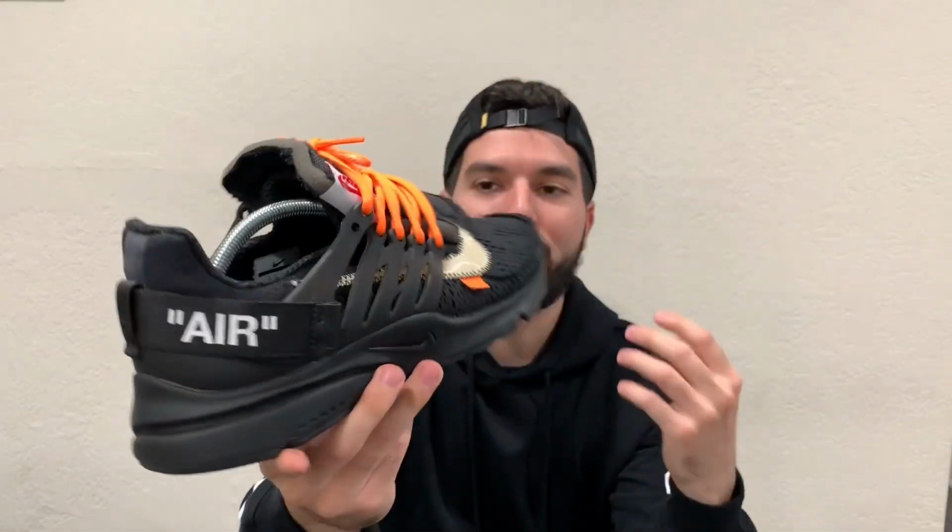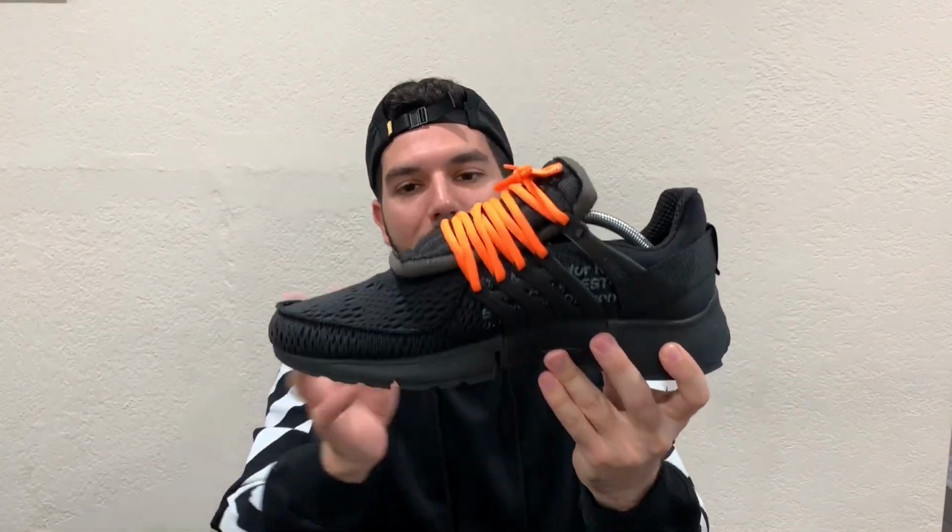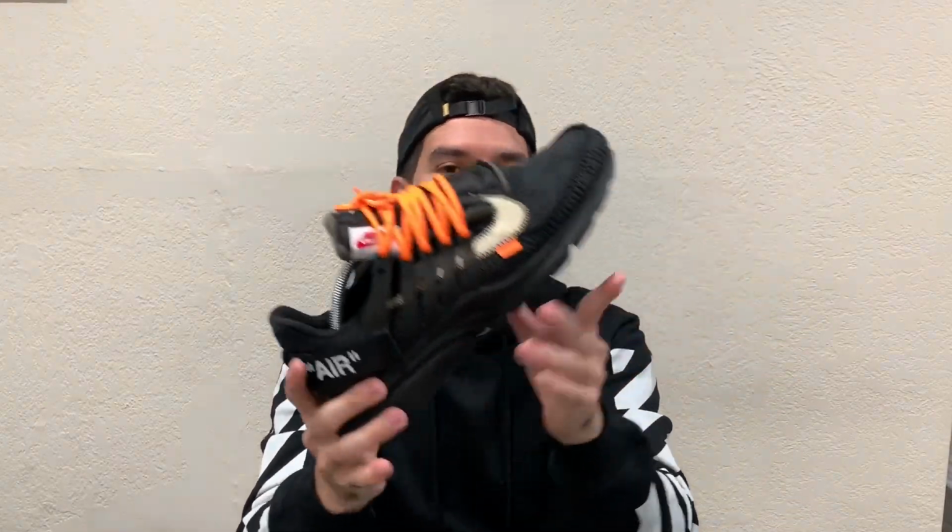I love the Off-White Presto. Super comfortable sneaker, and it looks really stylish. You switch up the laces on it, everything, it looks really great. That Nike swoosh going across, that's just crazy. I love the Off-White Prestos.